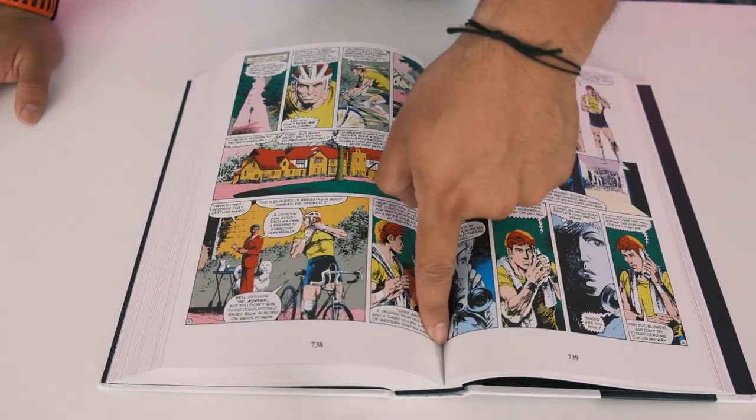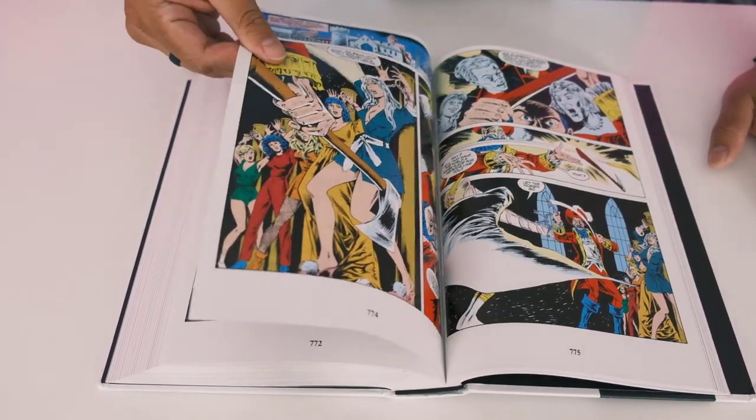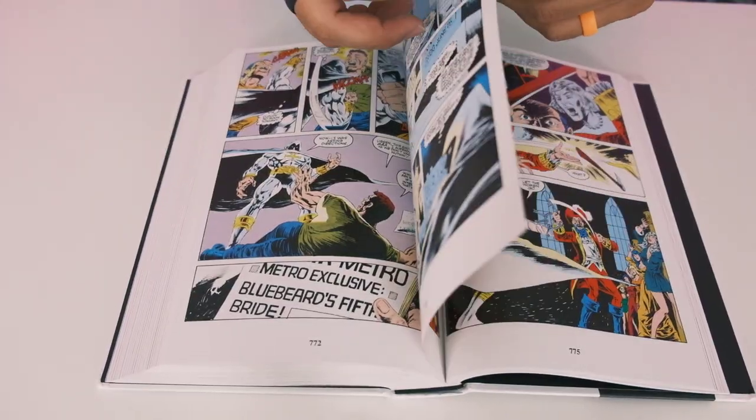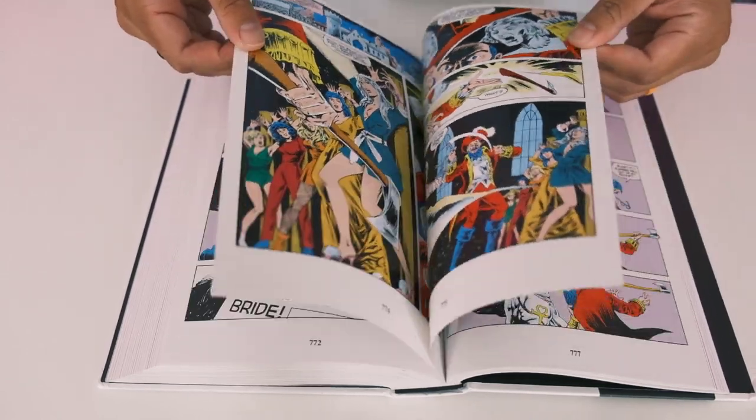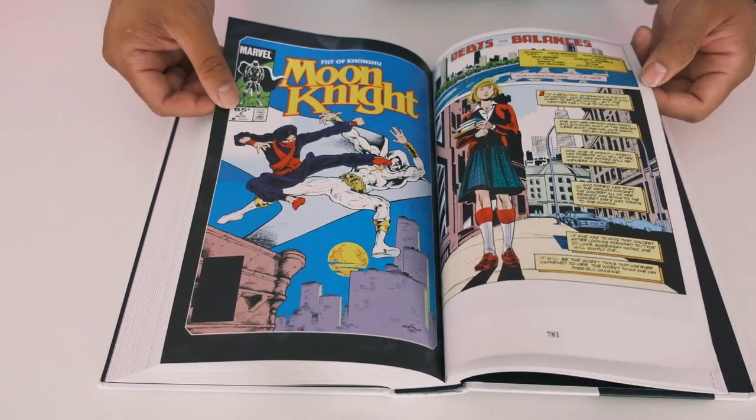You don't get a lot of gutter loss. It did really well. It looks really good. Colors are nice. The pages are actually thin, guys. I feel they're really thin. Maybe that's just me, but... you know what? Go ahead and buy it, and you tell me if the pages are too thin.